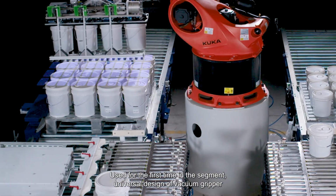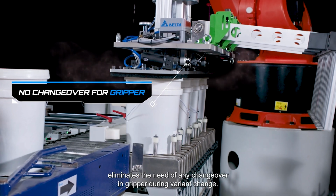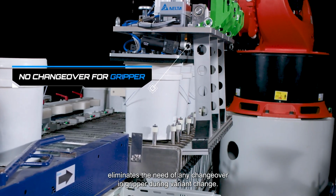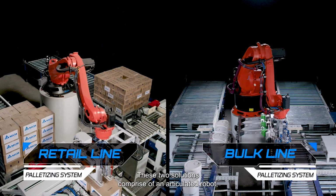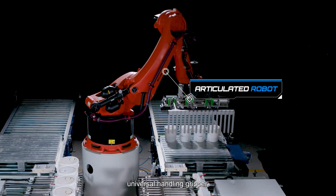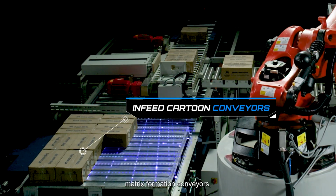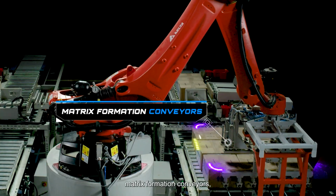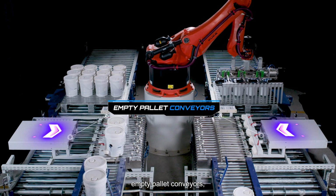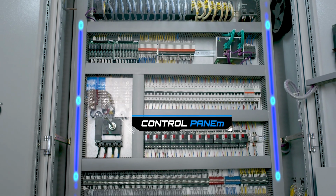Used for the first time in the segment, the universal design of the vacuum gripper eliminates the need for any changeover in the gripper during variant change. These two solutions comprise an articulated robot, universal handling gripper, in-feed carton conveyors, matrix formation conveyors, empty pallet conveyors, palletizing conveyors, and a control panel.